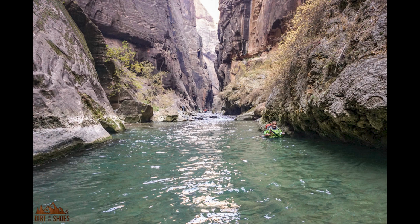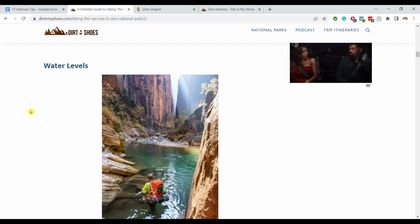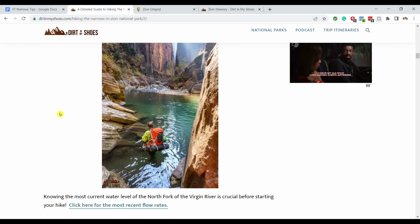Speaking of water levels, tip number 2 is that you will need to check the water levels before you go. You're going to learn way more about water levels than you probably want to know, but I want to walk you through this because it is such an important part of hiking the Narrows. I have a full article on Dirt in My Shoes about hiking the Narrows, and there's a large section about the water levels that will walk you through it, but I'm also going to talk you through it right now. So I want to show you, this is me hiking the Narrows.